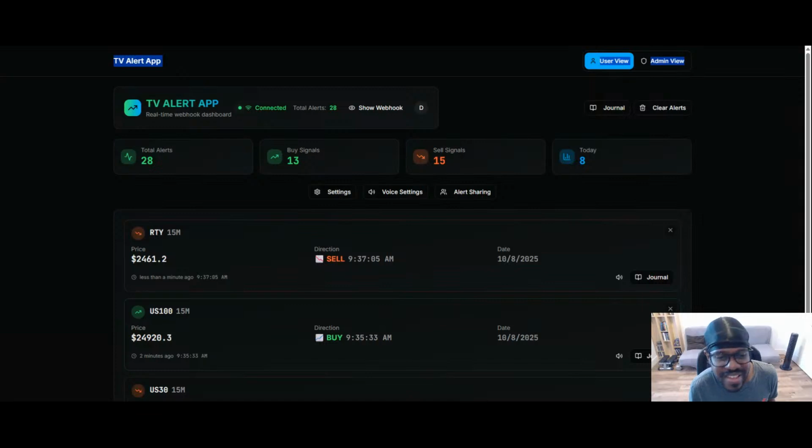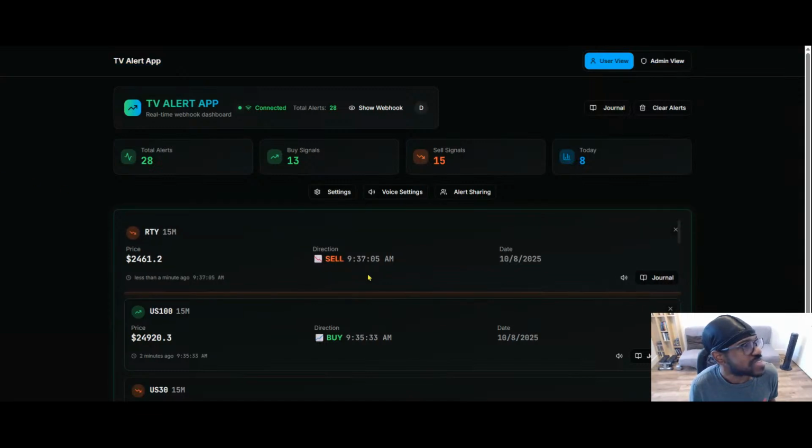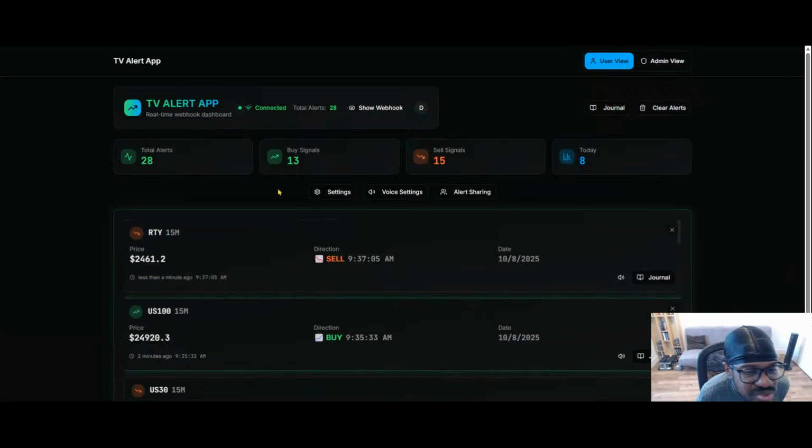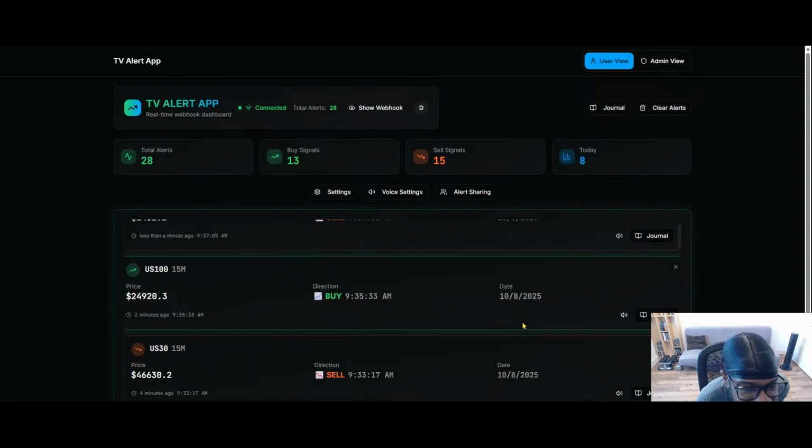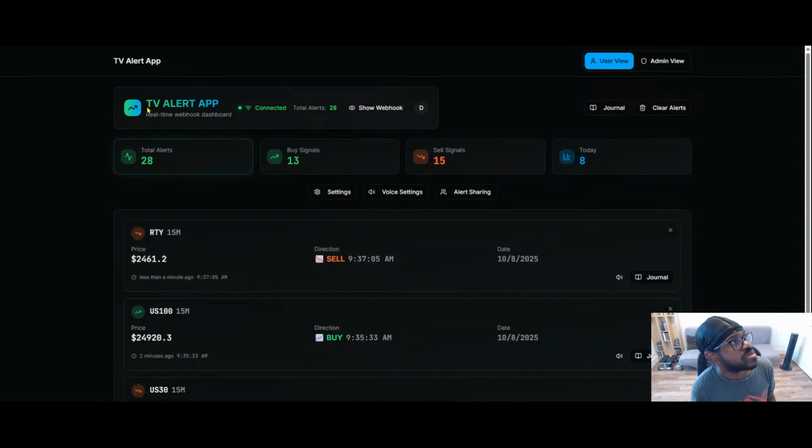I can see exactly that I am not pulling those setups out of thin air. So those are the last few setups here. At 9:37 we had a sell on Russell, 9:35 a buy on Nasdaq, and at 9:32, 9:33 we had a sell on US30. So those were the three setups that we had today on our session.